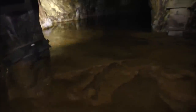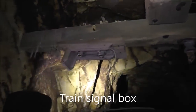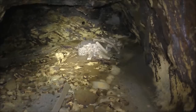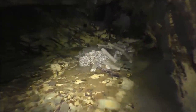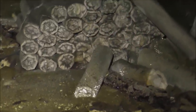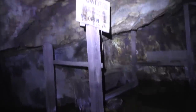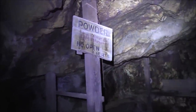Oh, make sure it doesn't fall on my head. Yeah, pieces of glass right back in there. Yeah, it's a sign. I don't know if I really want to get too much closer. I see a little sweating on it. So I don't think I've got a chance going around that. Powder, no open lights, danger.